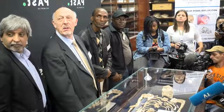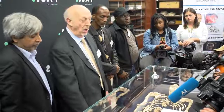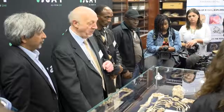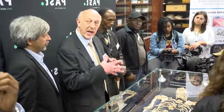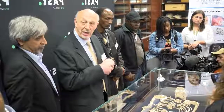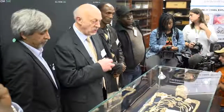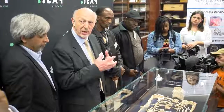Have any scientific publications been published on the description of this fossil yet? Only preliminary accounts have come out as bits and pieces have been found. For example, I did one talking about the arm, but not a detailed scientific analysis and description. That is happening only now, because before we could do that, we had to get the material out of the rock and reconstruct it. You can't describe a fossil until you can see it.